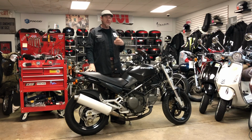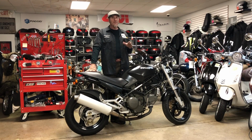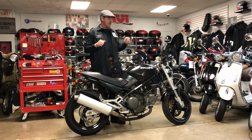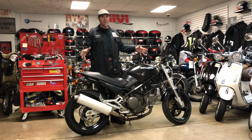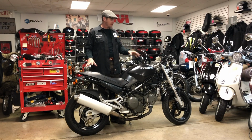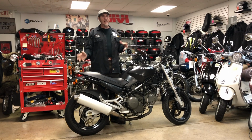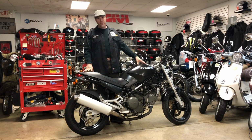Also a really easy bike for people who are a little bit phobic about technology. If you don't trust fuel injectors, if you don't trust a lot of technology in the bike, this is still a carbureted motorcycle. It's very basic. Not a lot of that going around these days, and certainly not a lot of that going on for $3,000.